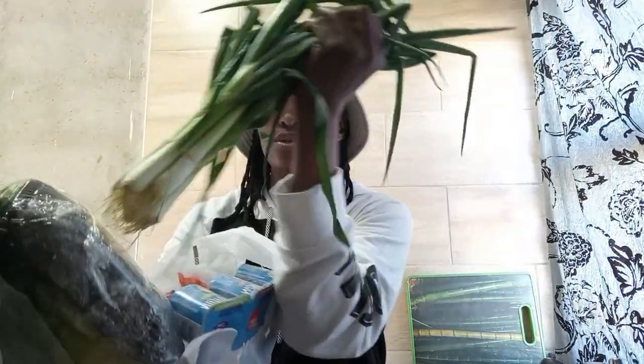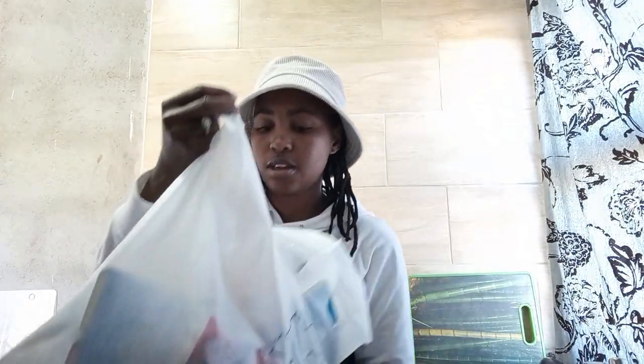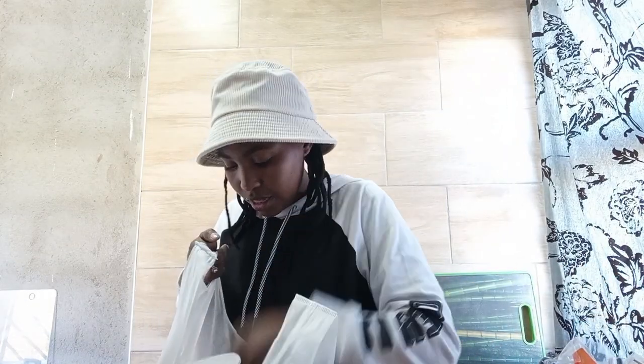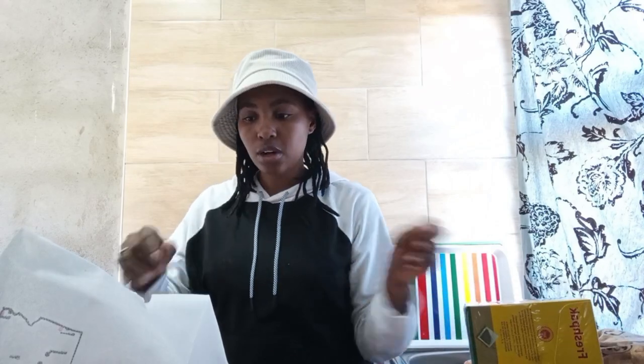We got two, and then we have lettuce, and then we got more pasta, and then this for my husband's breakfast, and then a loaf of bread. Ooh, things are just falling apart, guys. And then rooibos bars for breakfast. Ooh, the rooibos bars we got.